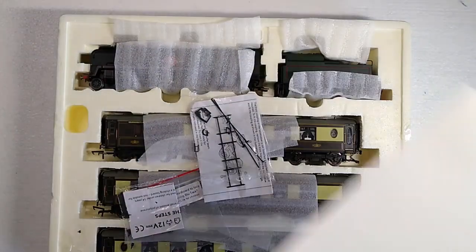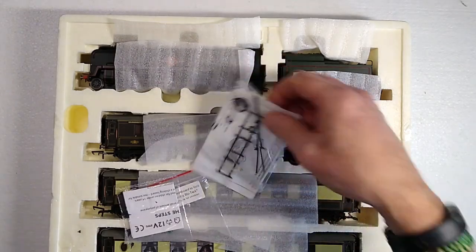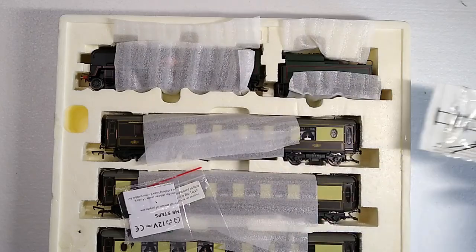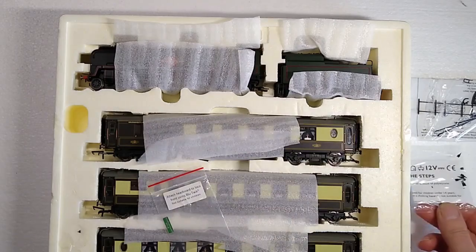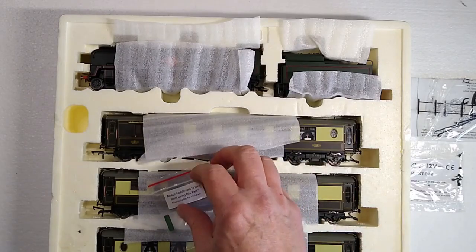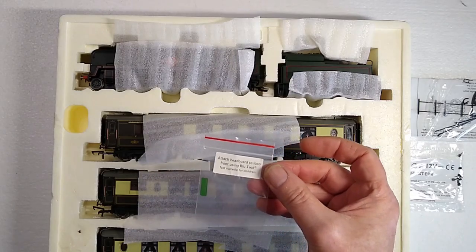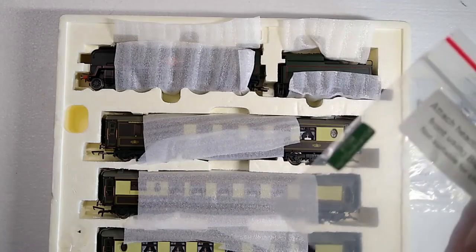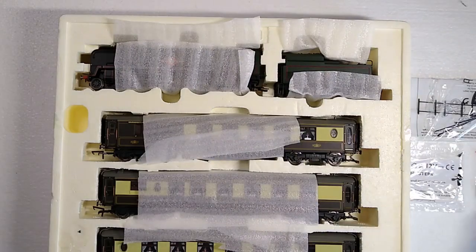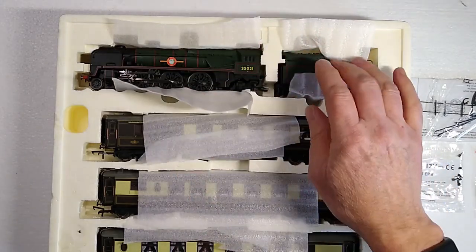So we've got just a piece of card, strangely. Nothing on there. Got some odds and ends. Want to get my glasses on for this as well. Different parts sitting around there. Be very careful. Attach headboard to loco front using Blu Tack. Well, that's pretty nice, isn't it? Anyway, let's have a look.